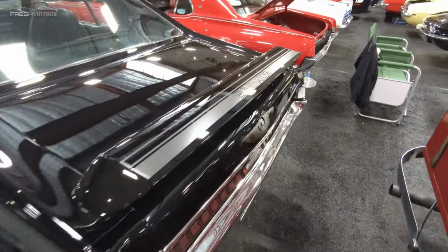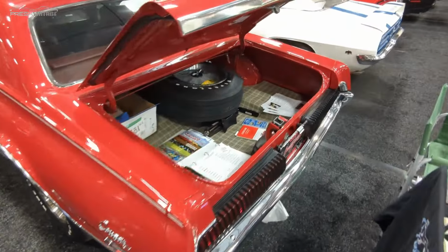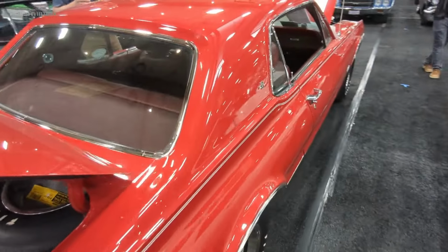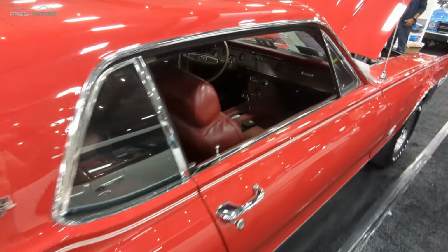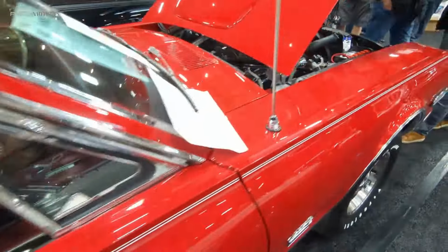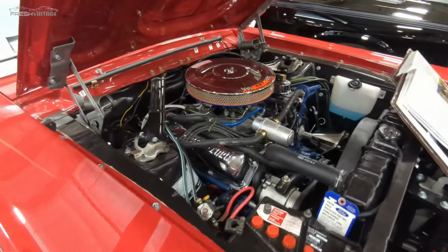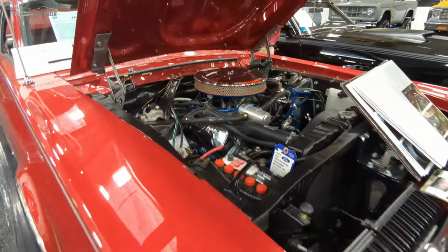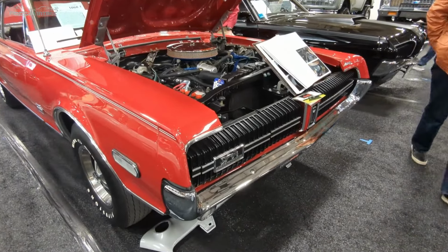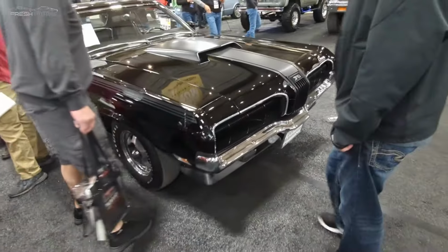Two Cougars here, including an Eliminator. Let me show you the red one here. This is an XR7. $427. Wow, look at that. Fantastic. Look at this one here. This is an XR.